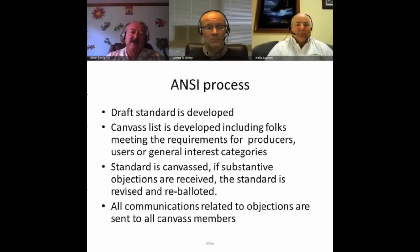And as Kelly said, this can take a while, because we're starting really pretty totally new, other than the guidance we got from the FLL guide. So there were a lot of very good comments, a lot of substantive objections raised, and so we had to go through a number of balloting processes. All communications related to objections are sent to all canvass members, so everybody can take a look at what people are saying, and they may want to change their vote and say, you know what, I agree with what that person said, I'm now changing my vote to objection. So it can take a while. Next slide.